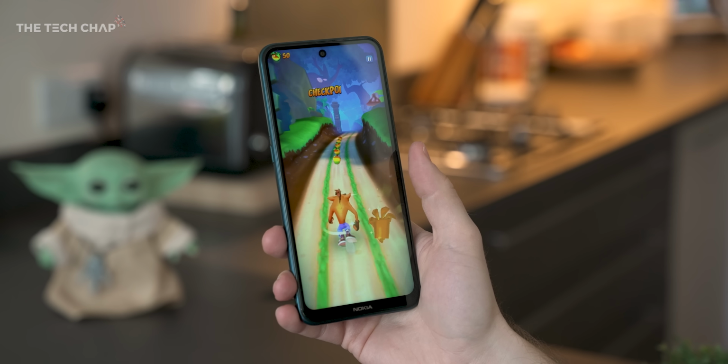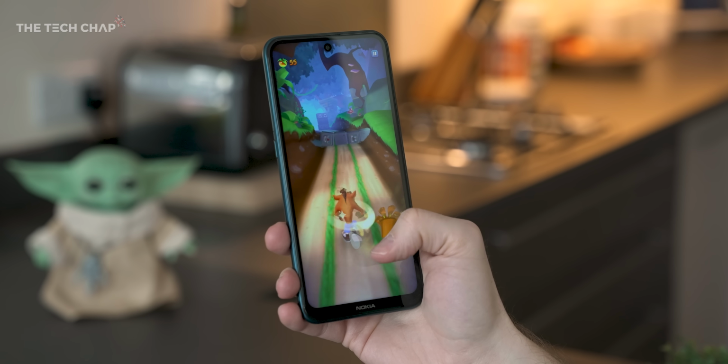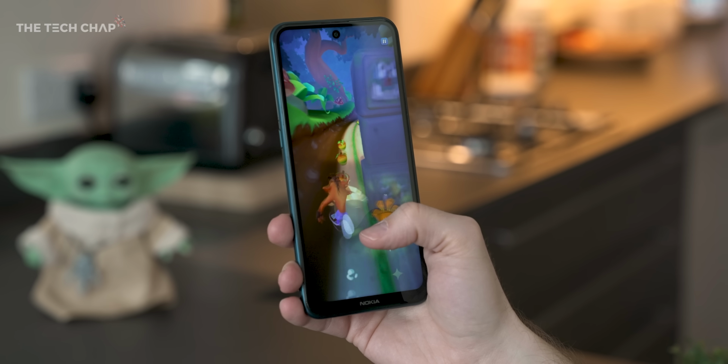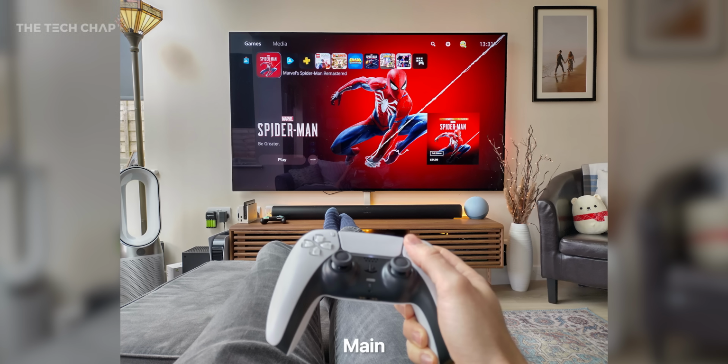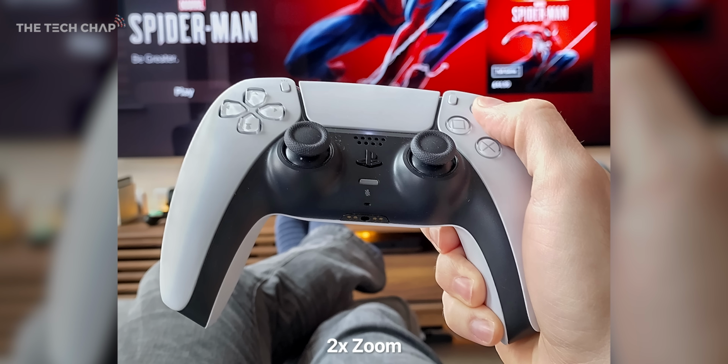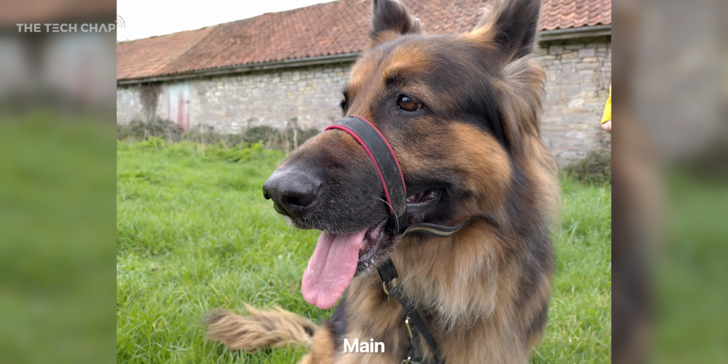Other areas for improvement include the fact that this still has just a single speaker. There's no stereo speakers, which means when you're playing games or watching YouTube videos back, it's quite one-sided. Not only that, but the camera, it's actually quite good, but only the main lens. It's a 64 megapixel camera. They've collaborated with Zeiss, and while the ultra-wide and the digital zoom leave quite a lot to be desired, the main camera does quite a good job.